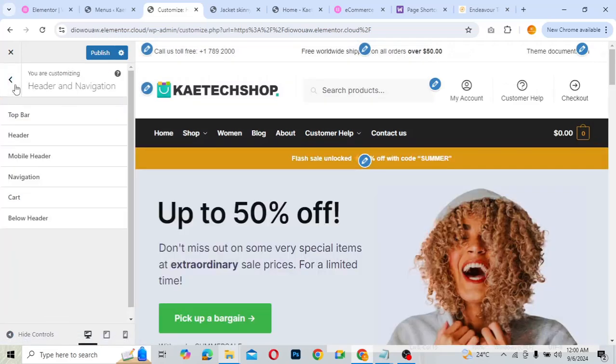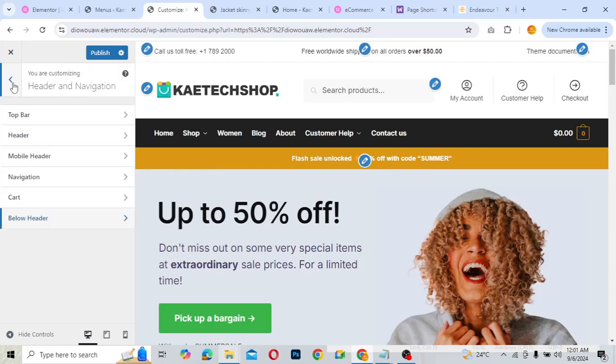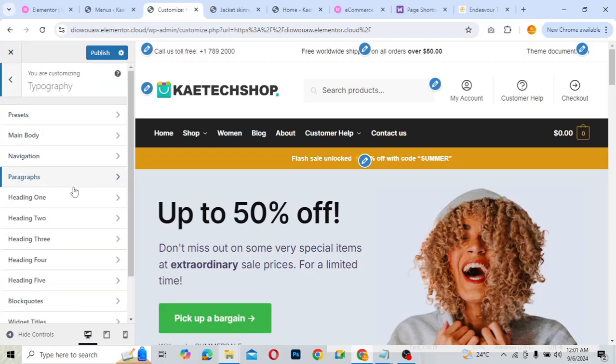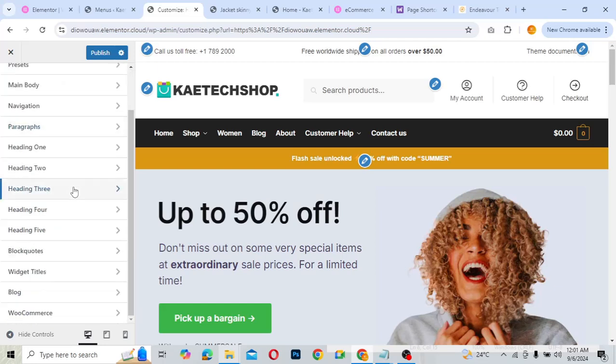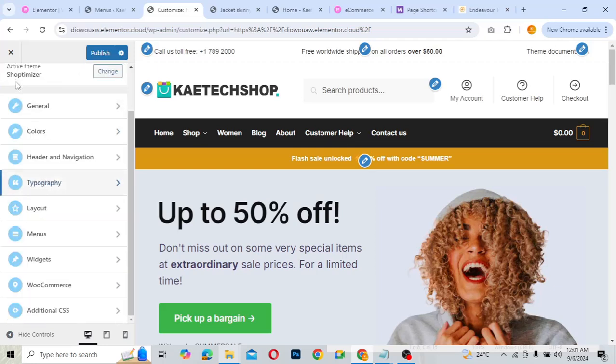Now let's go over here, and then we have the below header. Okay, so this is the below header, the font size, and then the top padding and all those things. You can adjust all of them over here. Okay, now let's go into details and go to the typography. So we also have typography. If you want to change all your typography and all that other stuff, you can do so over here. I'm not going to waste time over here.